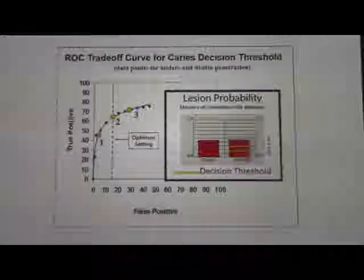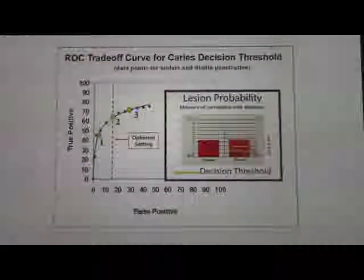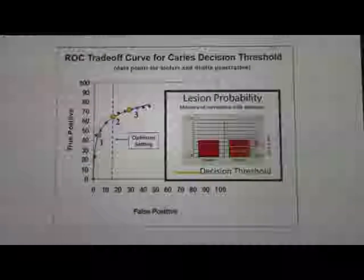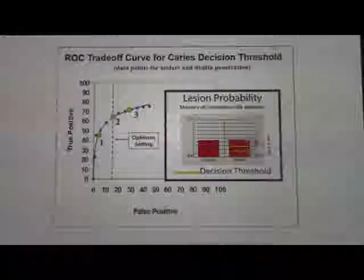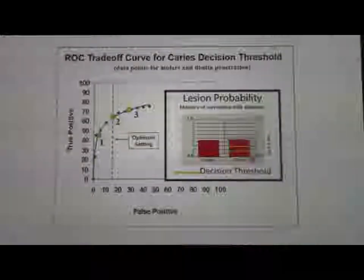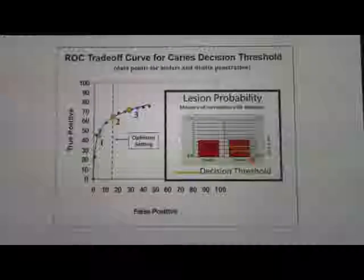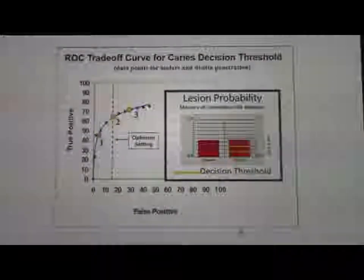And that affects the height of my decision threshold. If you're very conservative, the decision threshold's very high, which means you need a high correlation or probability in order to recommend restoration. If you're very aggressive, it's low, and then it's much easier to reach that decision threshold. And we're at 2. This is examples for molars.